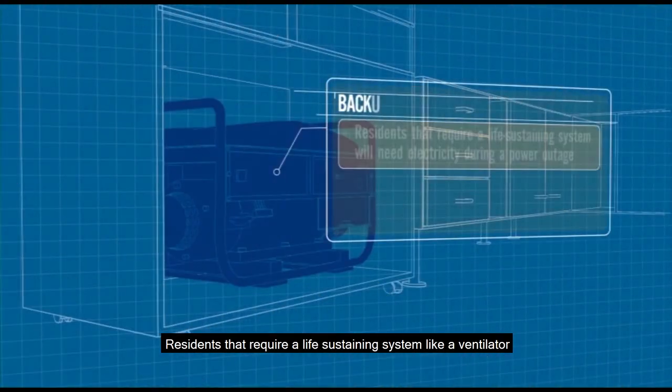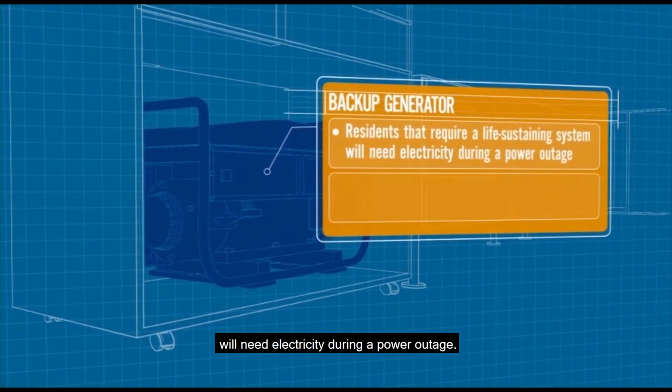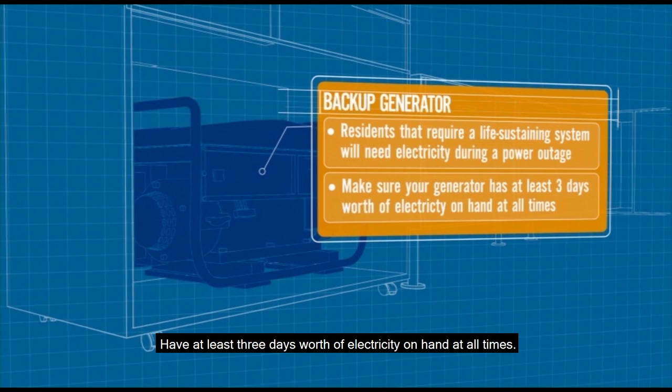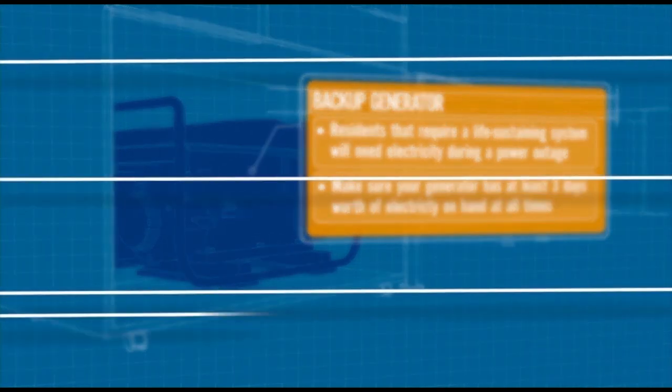2. Have a backup generator. Residents that require a life-sustaining system, like a ventilator, will need electricity during a power outage. Have at least 3 days' worth of electricity on hand at all times.